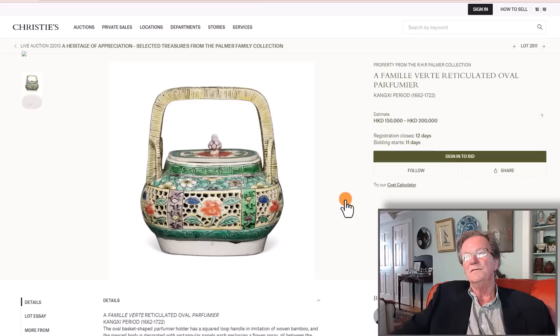Stuart Marchant pointed out that these things weren't made for export. These were Chinese domestic market wares. And for some reason, the Chinese collectors have sort of hopped over it. And maybe it's because they're not American period. I don't know, but I think they're wonderful.